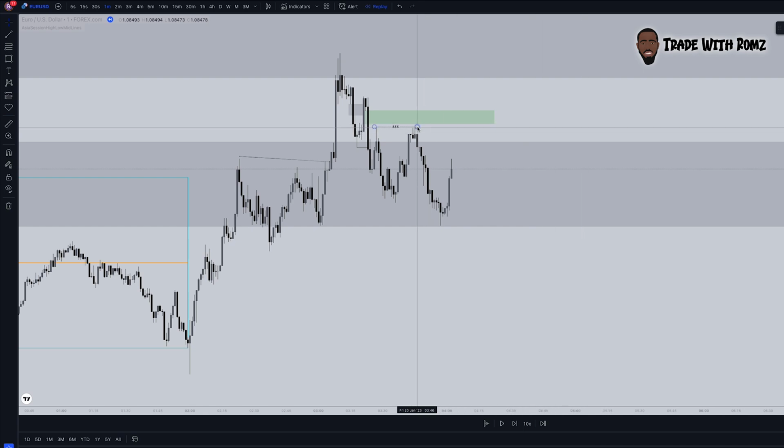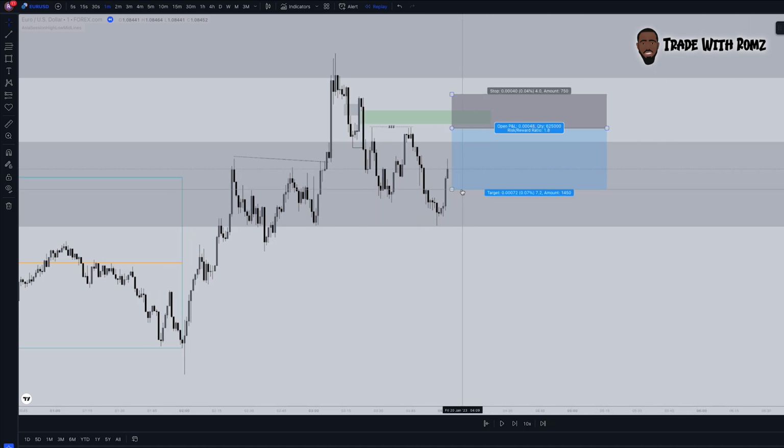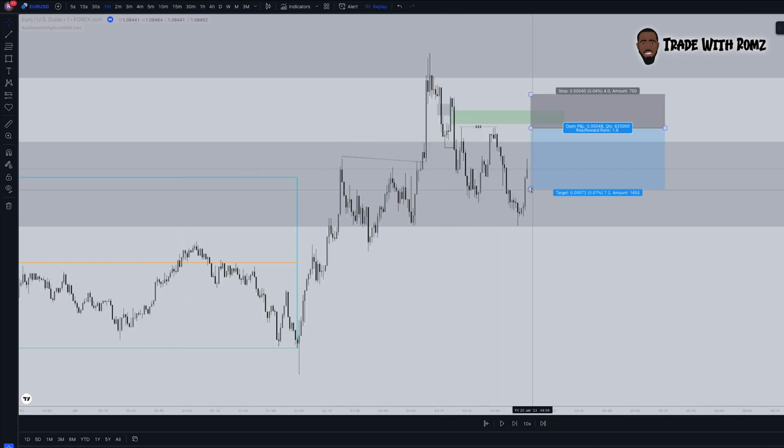Perfect. This is the inducement. The liquidity is gonna get taken. Hopefully it rejects from here and then sells off. So I set my entry just above the liquidity. Actually at the start, I think I entered on 1.08500, and I use about a 4 pip stop loss, I believe. Yes, and I was targeting at least down here into these lows.